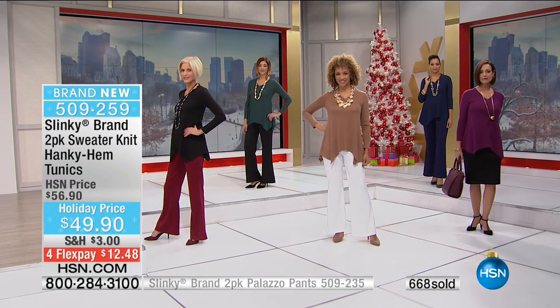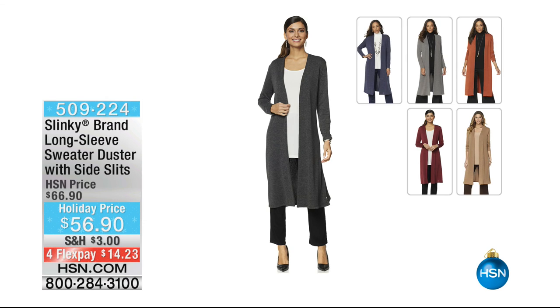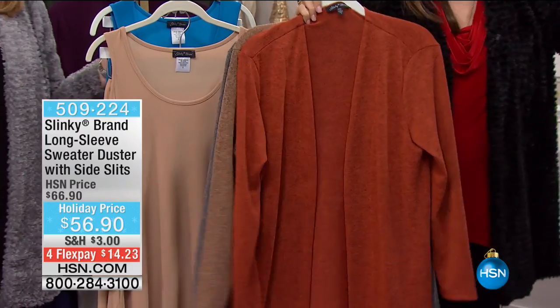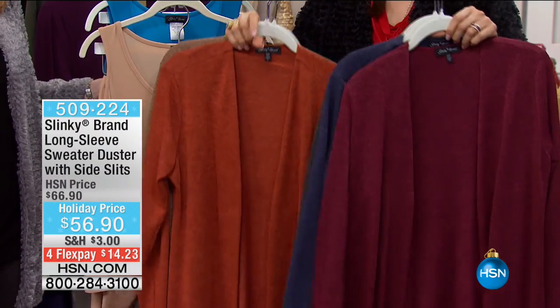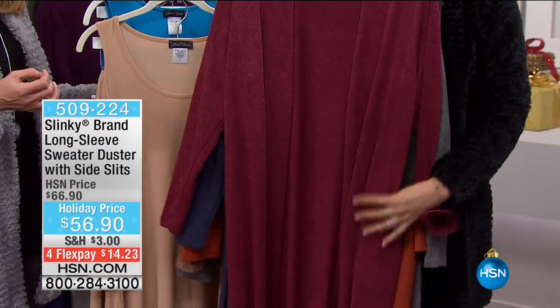I don't know if you were here last hour, but I was wearing this at the beginning of the show, and it is that long duster. This has high vents on the side, and it is $56.90, and I love it when things like this just don't make any sense to me, but it's true, right? So we have it in charcoal, we have it in a silver gray, we have cinnamon, we had a burgundy too. Tan color, latte color. Here comes the charcoal sangria, and then your navy blue, which is great. It's one of my last dusters of the year. So if you want a beautiful, rich, novelty yarn sweater duster, this is it.